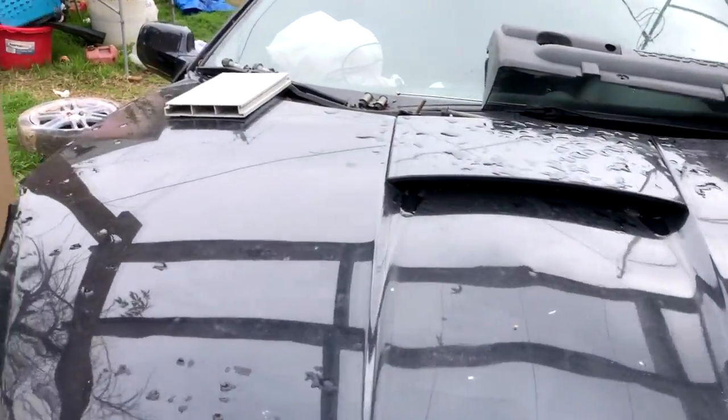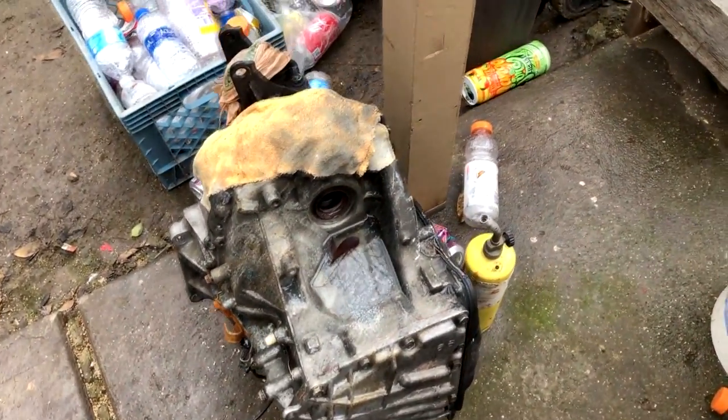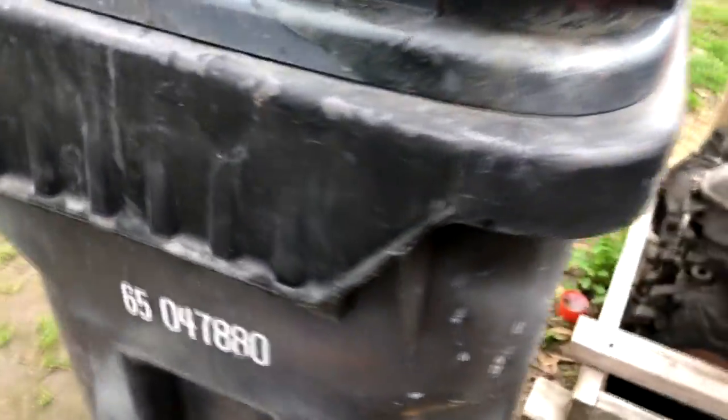Also, get out of there. Fucking car can just fall on you. But there's an old automatic transmission that's well cracked. Let me show you guys. Actually, this way.